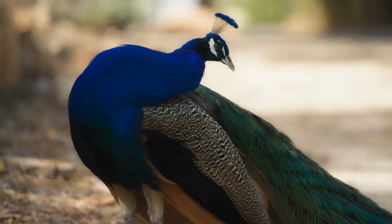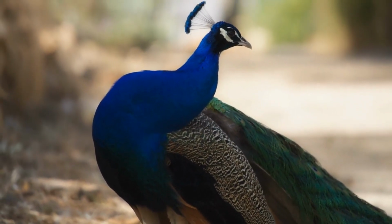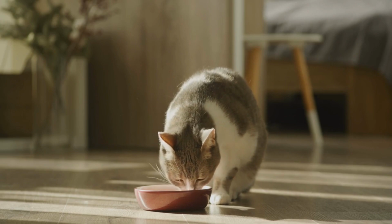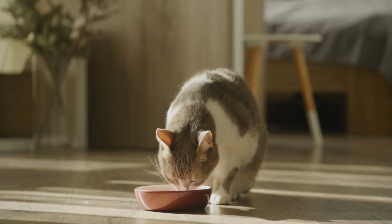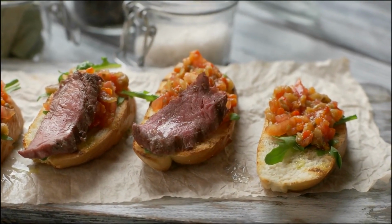Beyond meat, papillae also assist in removing the feathers of birds or the fur of small mammals. This is essential as cats, especially wild variants, often consume creatures covered in fur or feathers. Their specialized tongue ensures they can access the nutritious meat beneath.